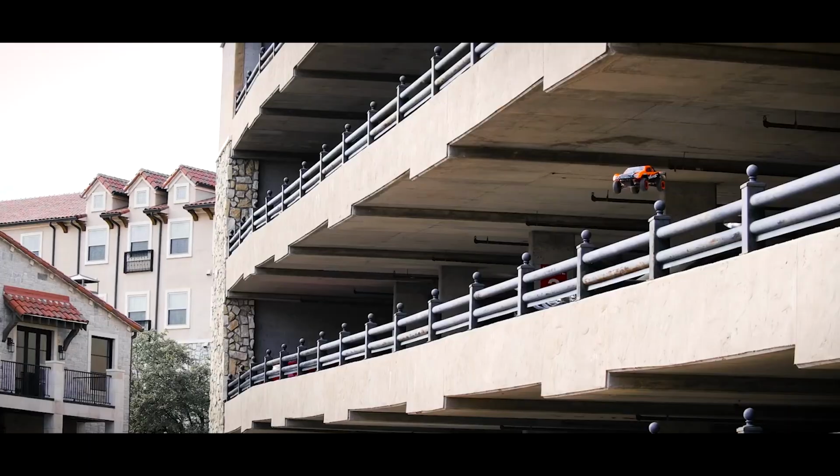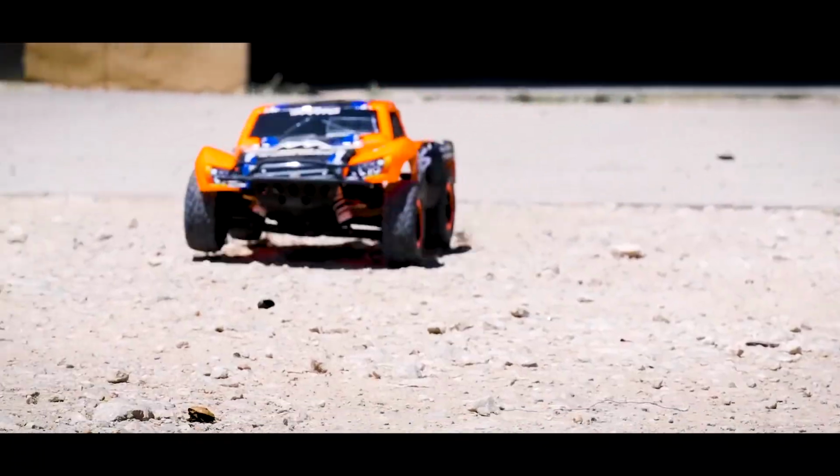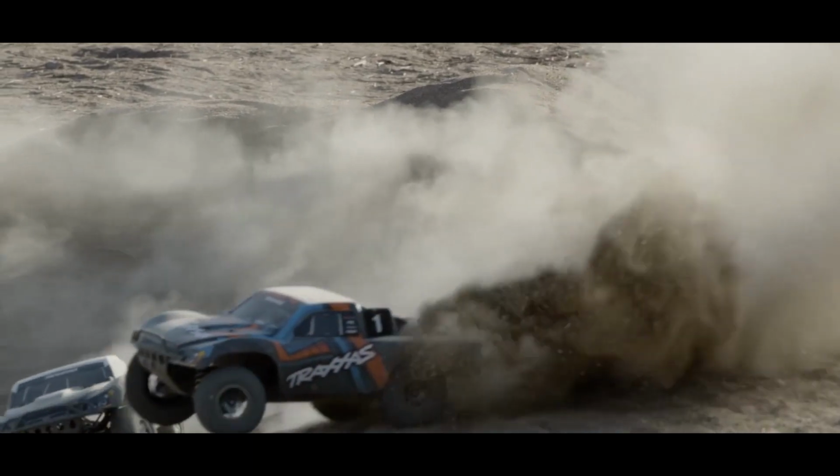Whether you're looking to race competitively or just enjoy some off-road fun, the Slash VXL is a top-of-the-line RC truck that offers unparalleled speed, power, and performance.